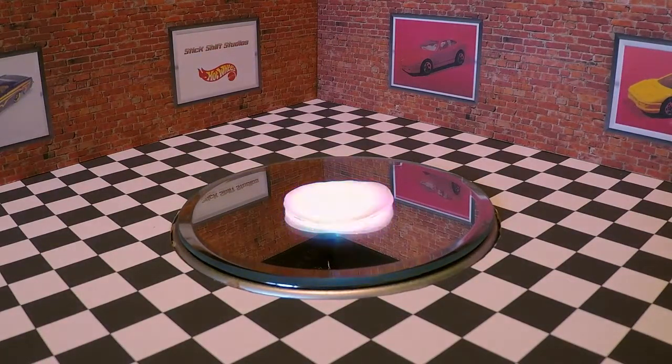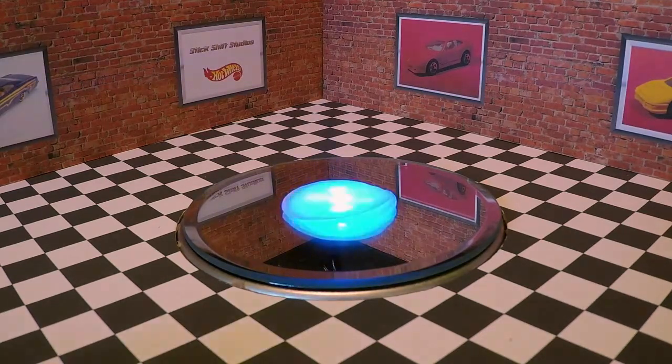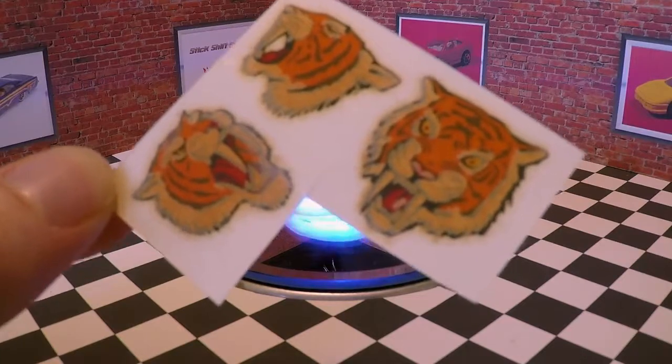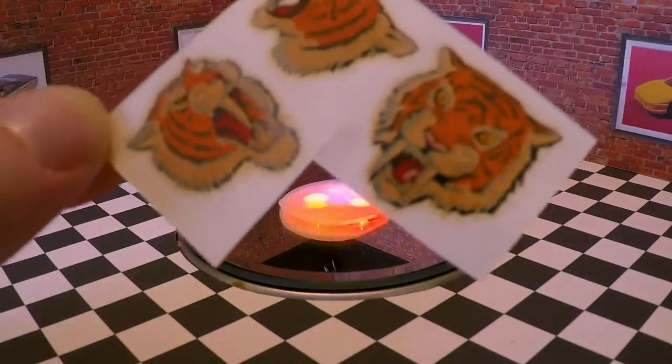Now, interestingly, there's 6 other vehicles in this set, yet I have some tattoos from some of the other vehicles, but I haven't found the vehicles yet. For example, I have these tigers, and I believe, well, I don't know which car it comes from, to be honest, but it comes from something.